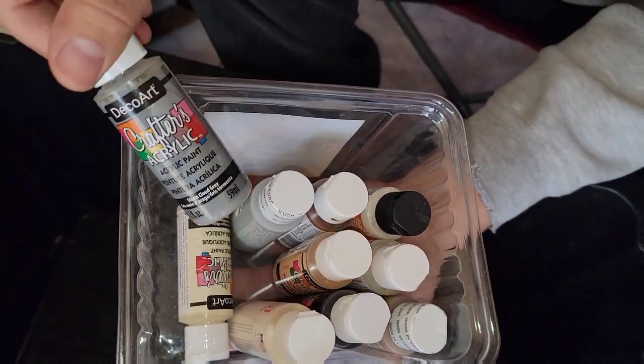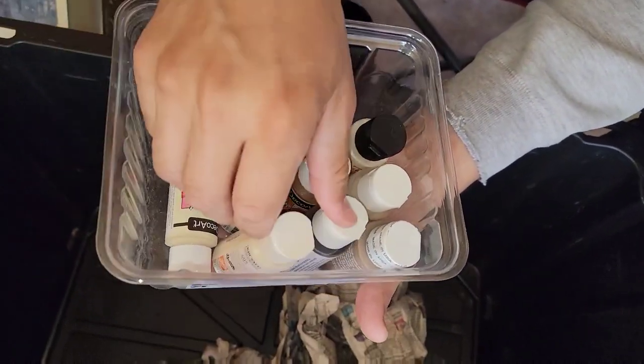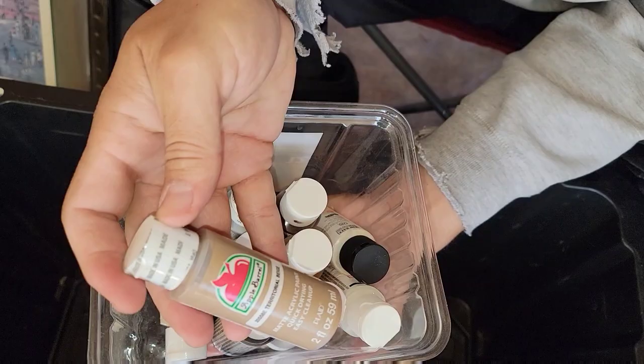Acrylic paint? Here's a bunch of acrylic paint. Oh, wood glue. Some of this stuff is still sealed even. Look at that, Apple Barrel. That stuff adds up. Well, you're definitely into some art. Definitely into some art.